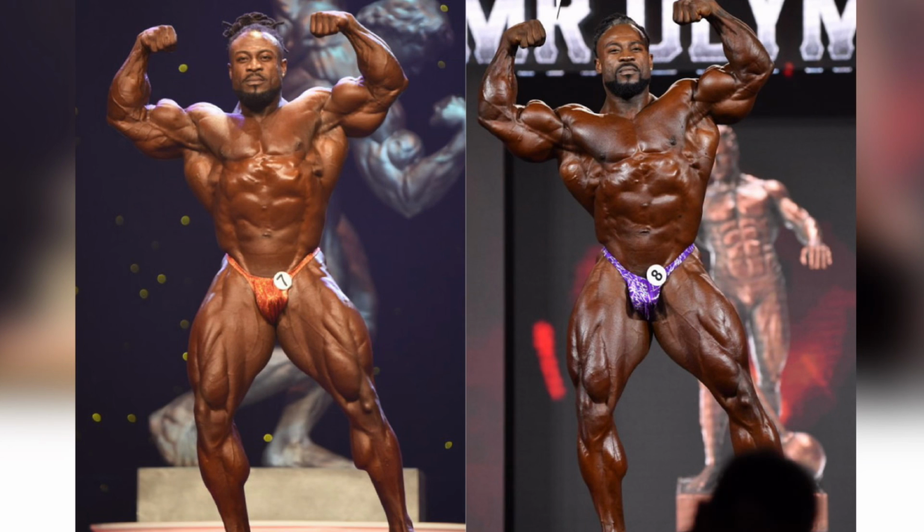And once we take a look at the quads, they look slightly bigger at the Arnold Classic, but definitely in better condition. At this year's Olympia, William Bonac overall just looks a little bit watery, and he said himself he was 100% flat, and he got here on a late flight, which made him hold a little bit of water. William Bonac had his own show prior to the Mr. Olympia, and he wanted to be there in person.